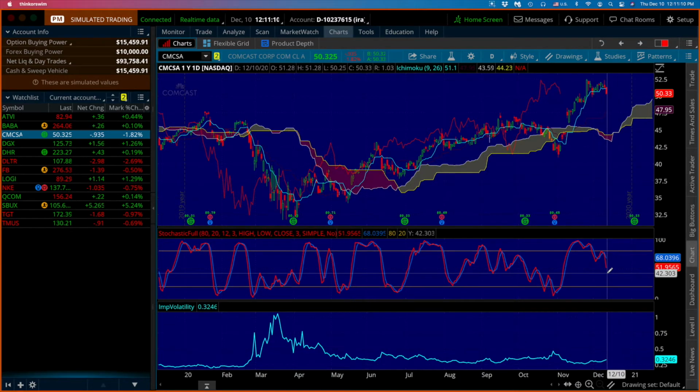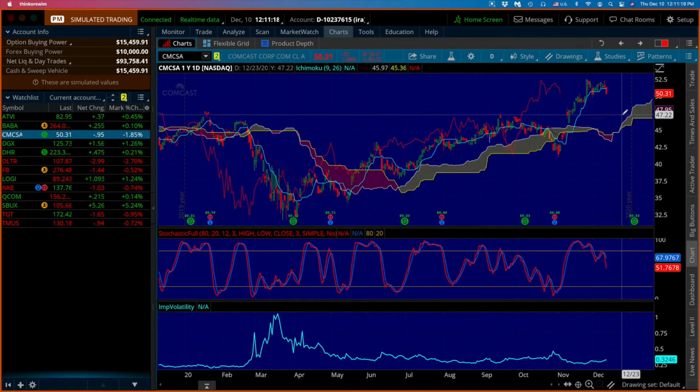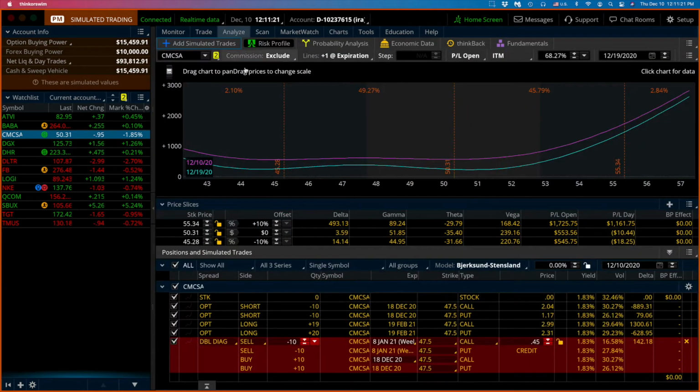It might go all the way down to retest the Ichimoku cloud. Look at the stochastics pointing down, and this is bullish, okay? So delta positive won't hurt us. But I think right at this time it's delta negative. So what if we only roll over the calls, and then next week my puts will be expiring and I could figure out what to do with them next week.